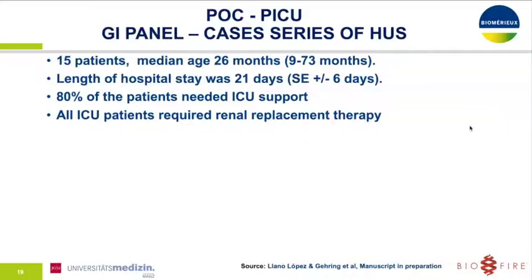I would think that during a whole year at our hospital, even though we are a tertiary and referral center, we see 1 to 2 cases. But we collaborate with an institution in Argentina where the incidence of this disease is significantly higher, so we could combine our patients and had a whole case series of a total of 15 patients, with a median age of nearly 2 years.